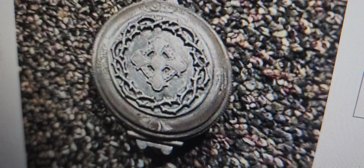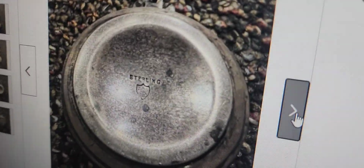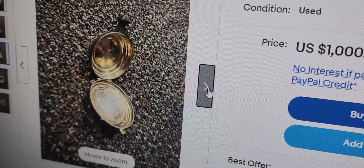Here's another one. This one is, let me see. This is silver, and it's even marked as sterling silver. See how it opens up, and it also operates as a pendant.